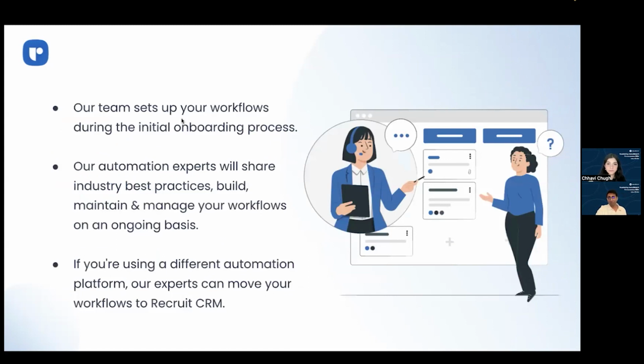Now, this includes our team setting up workflows for you. So they'll literally get on calls with you, understand what the best practices are, what you care about as a business, where your teammates are spending the most time, and we'll essentially automate those things for you. If you want someone on our team to do this for you, and if you're already using our platform, just hit the chatbot and say, hey, I want some help with automation. Can you set me up on a call with somebody who'll set up automations for me? And someone from our team will set those up for you.